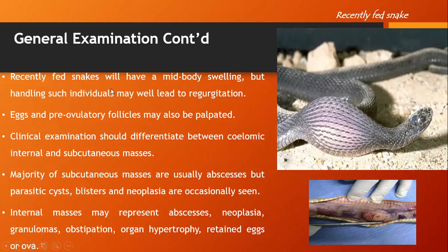So that's just the first point, just what I explained. Recently fed snakes will have a mid-body swelling, but handling such individuals may well lead to regurgitation. Eggs and pre-ovulatory follicles can be palpated from the abdominal aspect. Clinical examination should differentiate between colonic, internal, and subcutaneous masses.